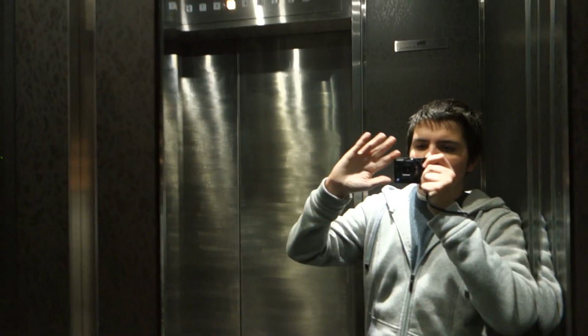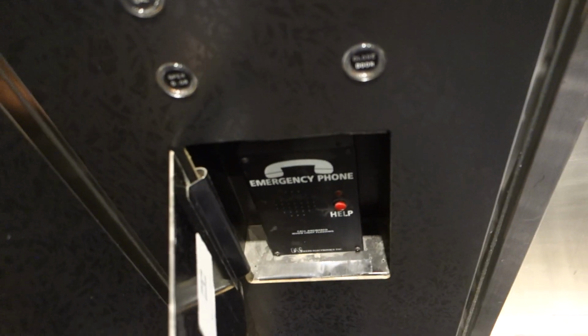Cabinet's open, but we're not going to touch anything. Let's get a cab view. The cabs are pretty nice, even though they were redone. There's me in the mirror. Hello. ADA compliant phone.